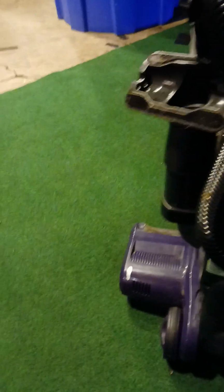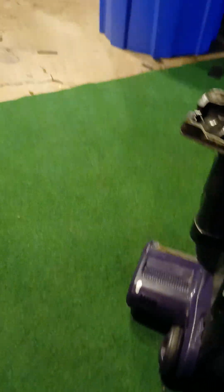Now, I found this on the side of the road. Here's our model number down here. So let's see, what is this? I can't tell. Oh, there it is. My bad, folks. Focus. And it says NV15012. So this is a Shark Navigator Deluxe NV15012. We finally got our answer there. So just look at this beauty here now, folks.